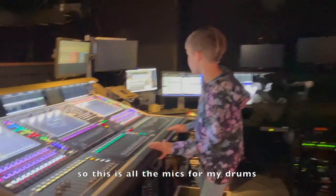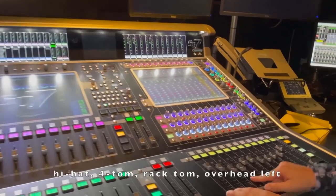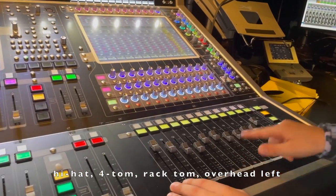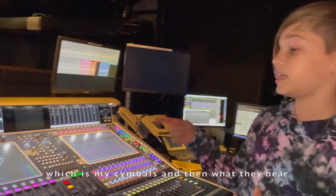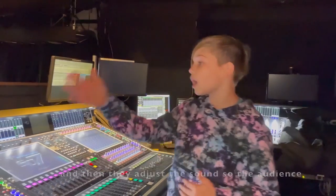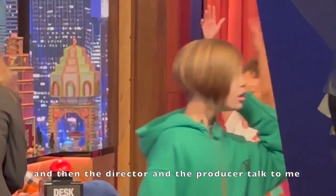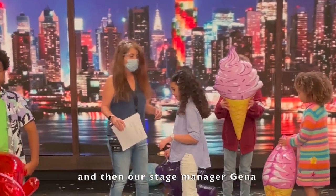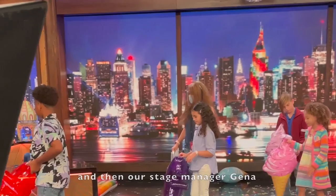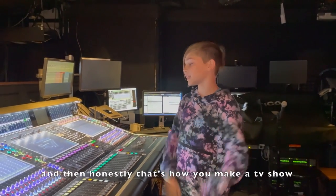So this is all the mics for my drums. I got my kick, my snare bottom, hi-hat, floor tom, rack tom, overhead left, which is my cymbals, and then what they hear, and then they adjust the sound so the audience can hear them and you at home can hear them. And then the director and the producer talk to me and all the other hosts to go different places. And then our stage manager, Jenna, which is super awesome, she tells us where to go. And then honestly, that's how you make a TV show just with sound. It's honestly crazy.